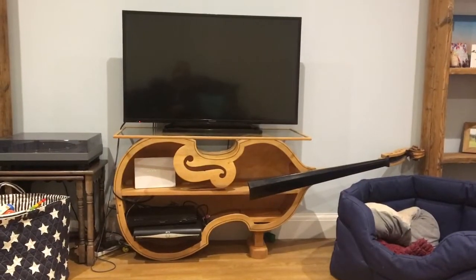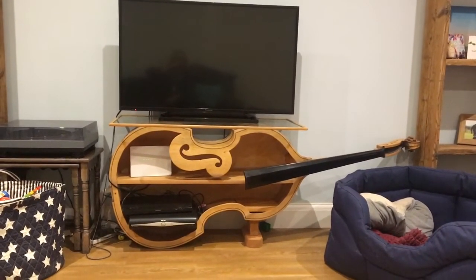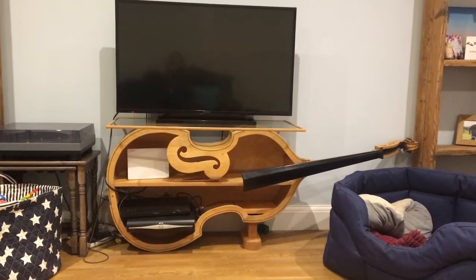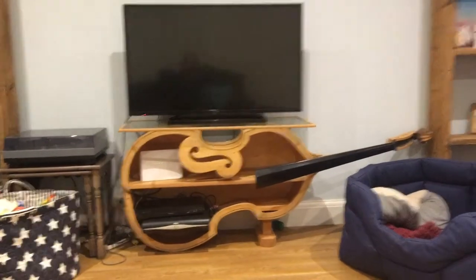Just finishing the edit of this video, and I thought I might as well give you a little snippet of some of the furniture that I make. This is my TV stand. Please excuse the toy box and the dog bed, but you get the idea. Yeah, so that's what I do with instruments that are no longer economical to repair.